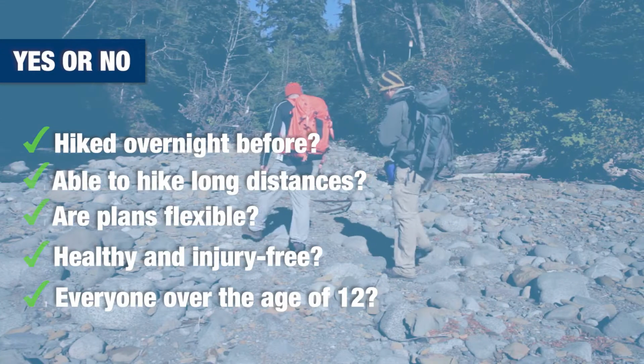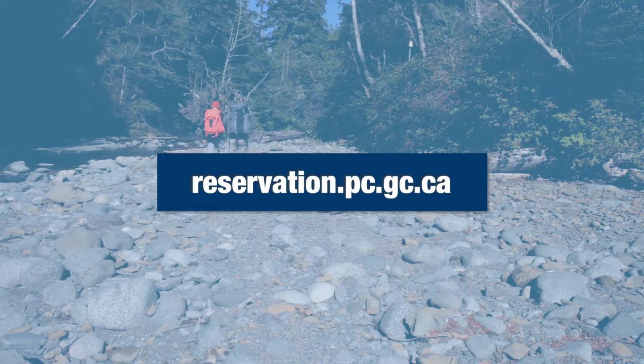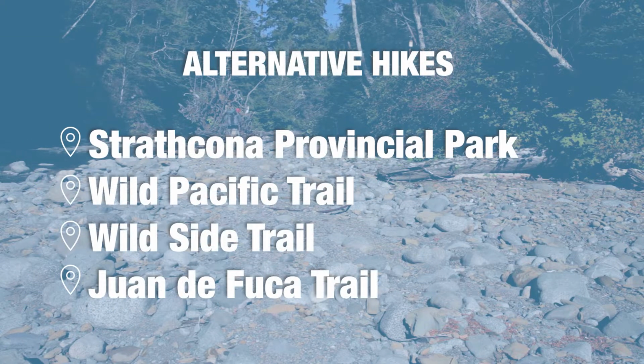If you answered yes to all 5 questions, the West Coast Trail may be a great fit for you. Reserve your spot early, as hiking allocations go quickly. If you answered no to even one of these questions, consider one of the many beautiful alternative hikes. Now it's time to prepare.